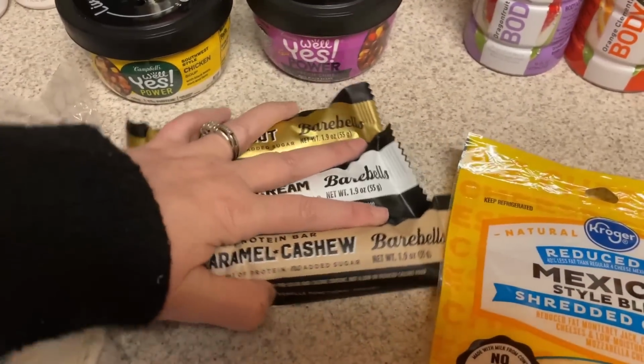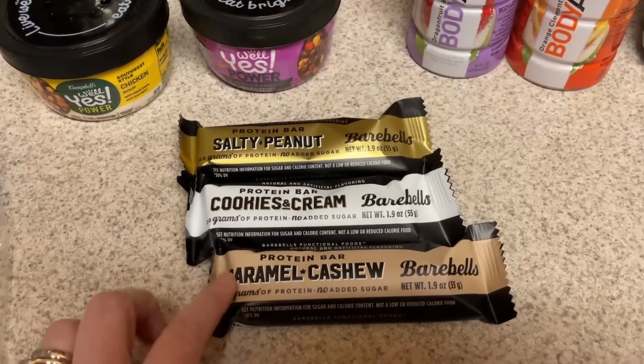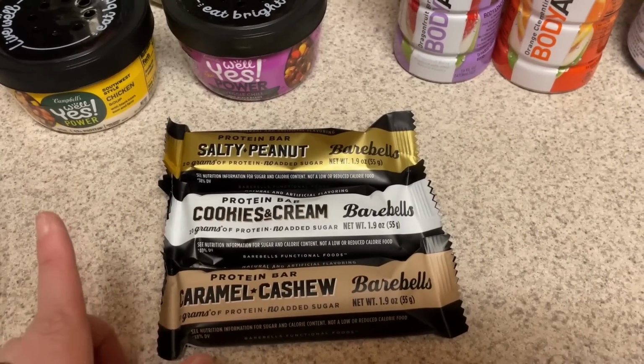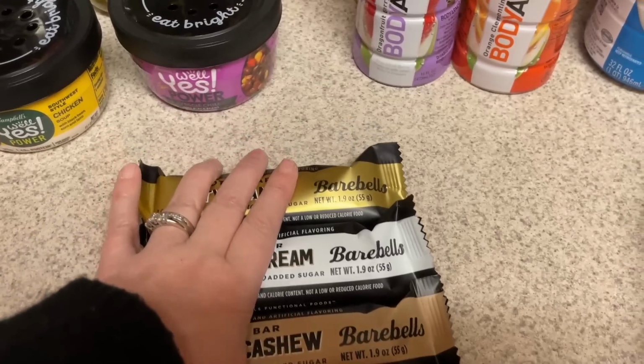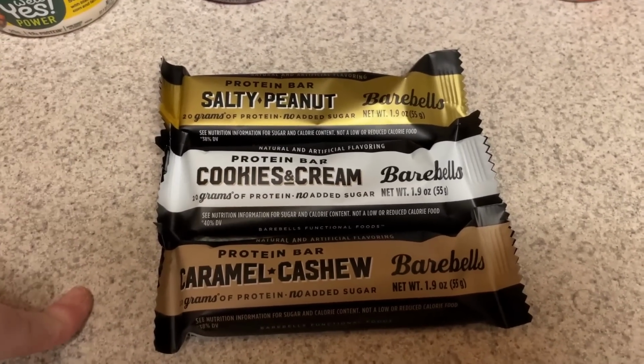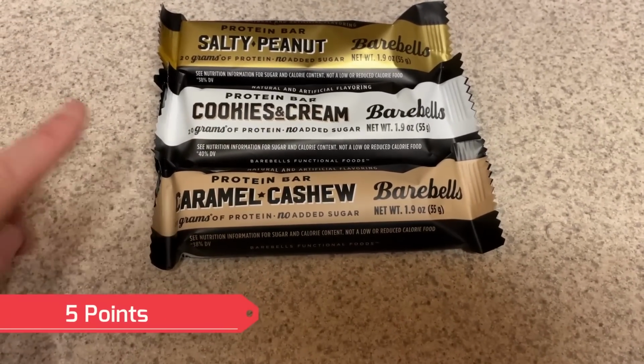Here's another new find for me. Barrett over at Living Life on Track is always showing these. I've never been able to find them in my stores before. I think most people find them at Trader Joe's. I found these at Safeway, so I picked up 3 of them. These are the 3 flavors they had: the salted peanut, cookies and cream, and the caramel cashew.